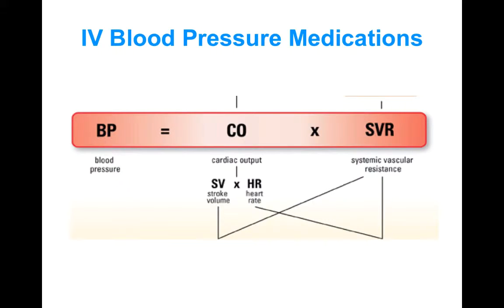In the acute setting of ischemic stroke, you're often faced with the need to rapidly get your blood pressure to your goal. If you remember back from physiology, blood pressure is comprised of cardiac output and your systemic vascular resistance. So if you can lower either your cardiac output or your systemic vascular resistance with a medication, that should help decrease your blood pressure. Cardiac output is also comprised of stroke volume and heart rate. So again, if you can decrease either your stroke volume or heart rate, that should decrease your cardiac output.